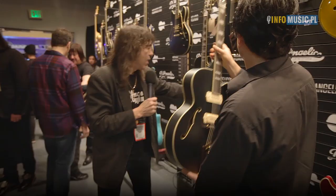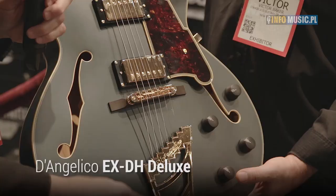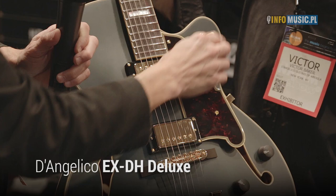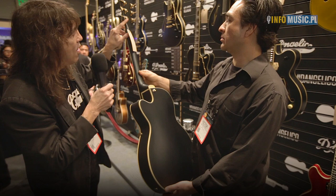The next one is the Deluxe DH. This is interesting. Besides our signature D'Angelico tailpiece, we have our ebony knobs, and we have a six-way switch. It features humbucking, then we have single coil, so you have plenty of different varieties in the sound. Also, this features locking Grover machines.